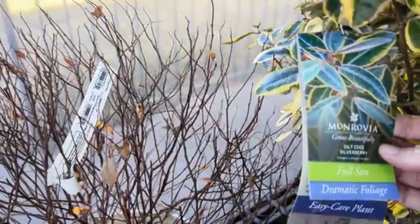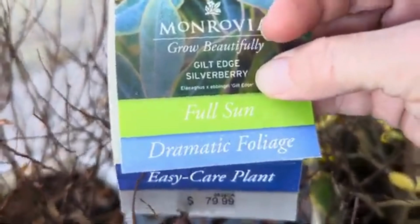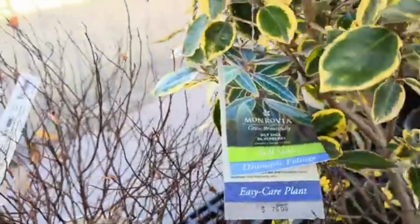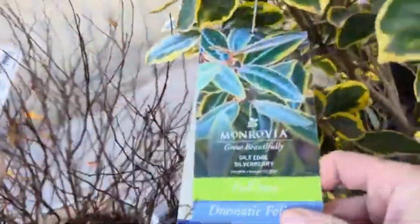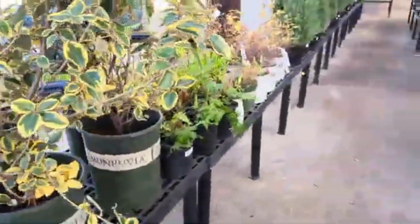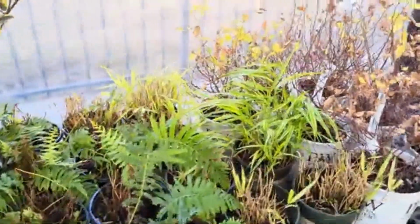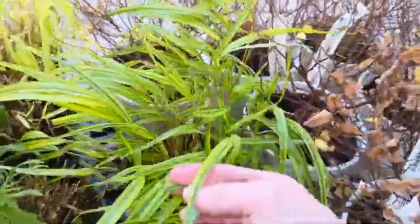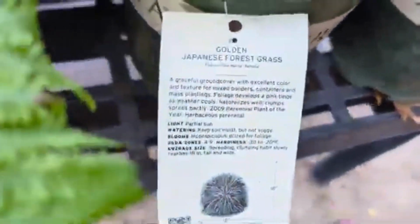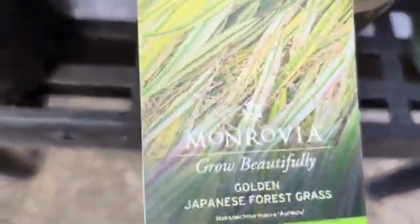This is Elaeagnus. So it's gold, what's that say? Gilt edge? Gilt, like golden, gilded or gilt? I don't know. I need to study English, apparently. Okay, so Elaeagnus. Some more fern. Yeah. These look like Japanese forest grass sedges. Let's see what this says. Golden Japanese forest grass. Yes, it is.